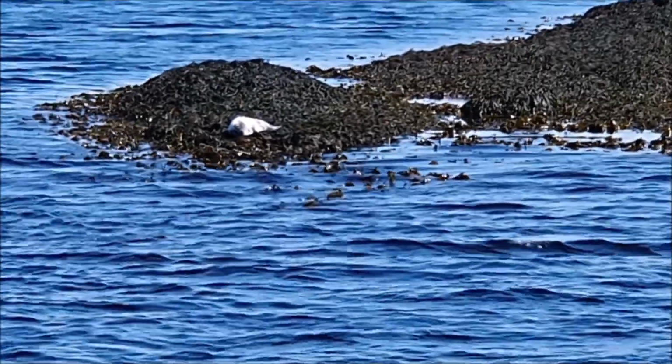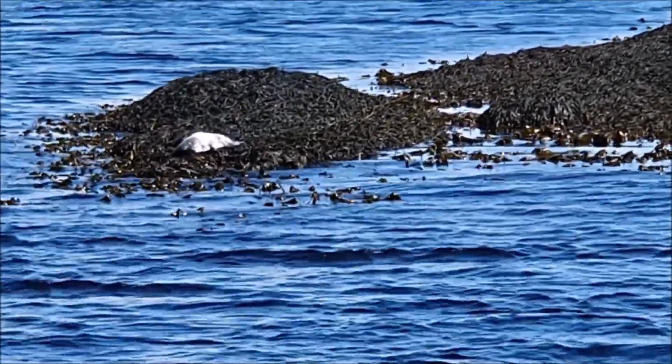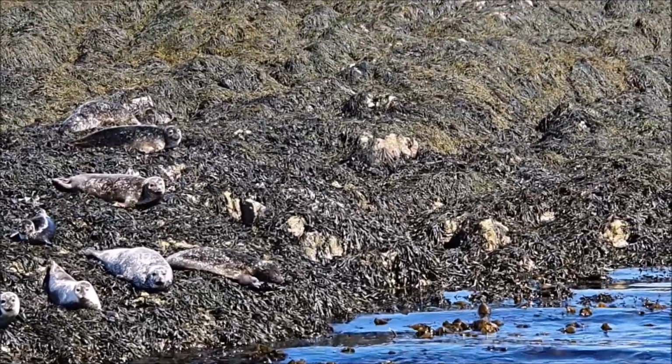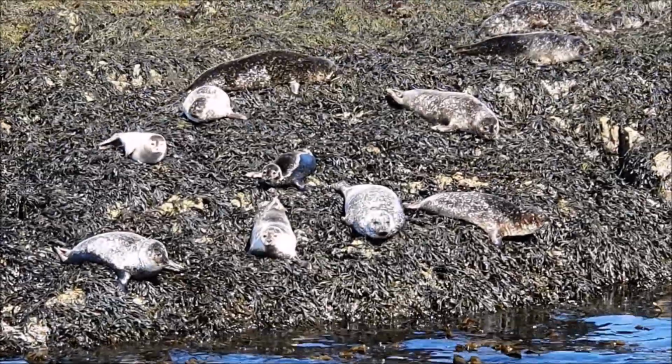A highlight, of course, was seeing the seals, and they were able to get the boat very close up to the seals, and we all had to stay quite quiet, of course, to avoid disturbing them. And yeah, very nice to see all the seals relaxing in the sunshine.